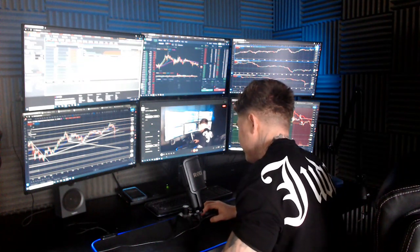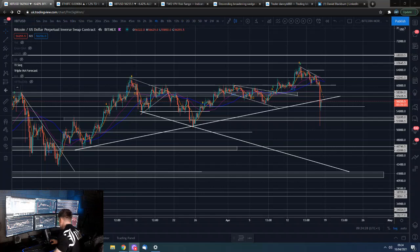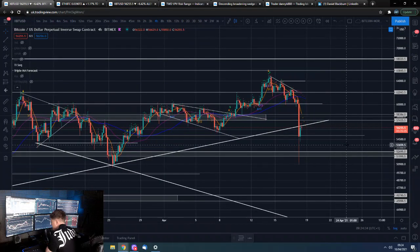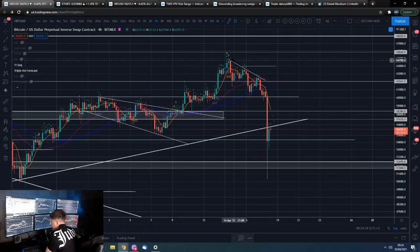So we shall go straight over to those charts and, well, look at that sell-off. Look at that sell-off that we had yesterday morning. We were looking at the rejection of this trend line. We were at the trend line looking to either close that 4-hour candle above it, try and get above the 64,000 and continue on upwards. That was the upside scenario.